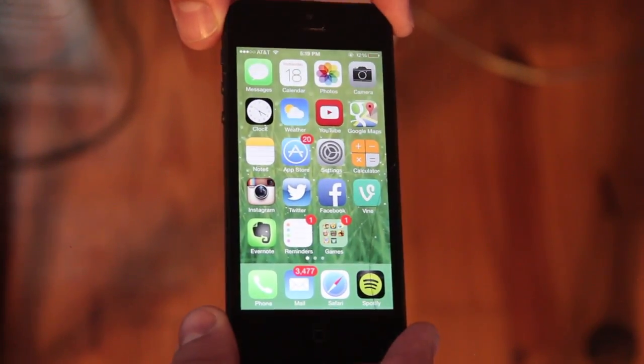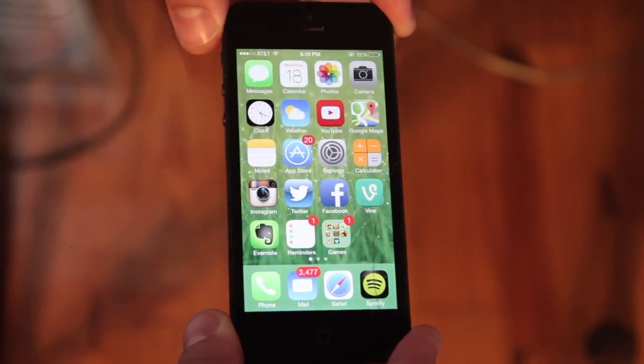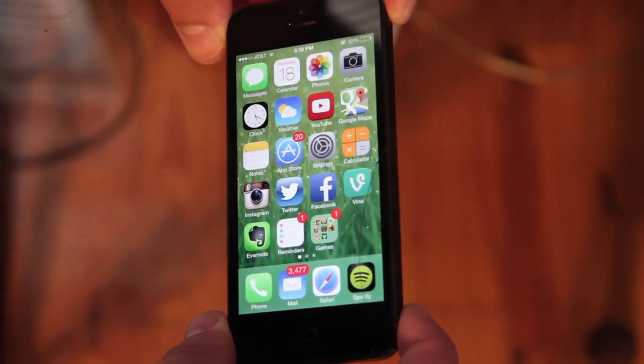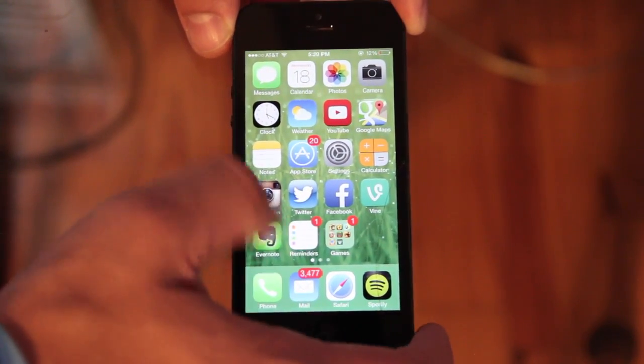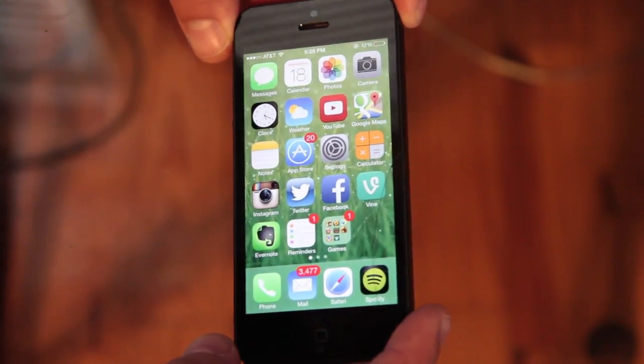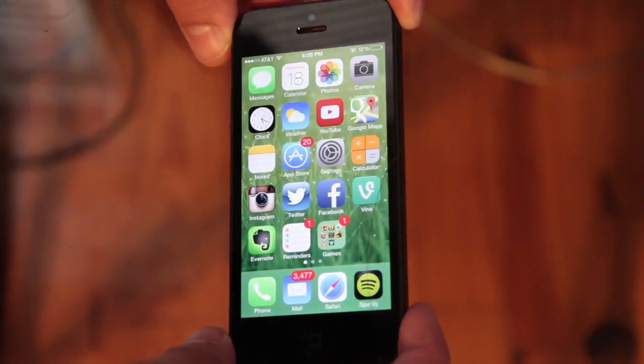Now I'm not sure how well you're going to be able to see this, but when I'm on my home screen and I tilt my device, the background actually moves along with my phone tilting. So it makes the icons and everything sitting on top of it have a 3D effect. Again, I don't know how well you can see this, but it looks really, really cool.